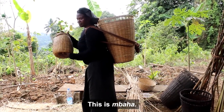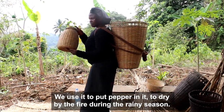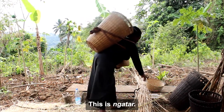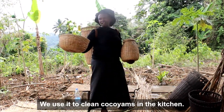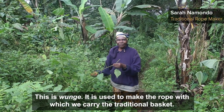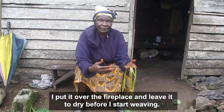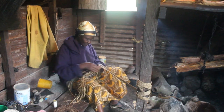This is in bag. We use it putting pepper in the corner of the fire, during the rainy season. Then this is Urapo. This is creamy cocoa yams in our kitchen. Now we won't get this. What would it take and make that rope with the baba basket? And you put out for banana. It dry before I start the user.